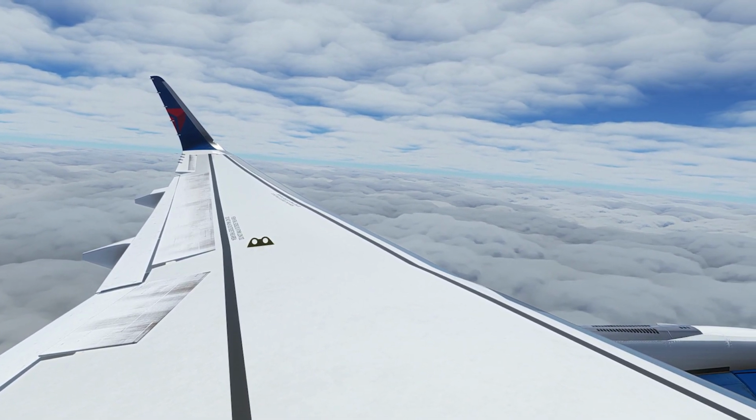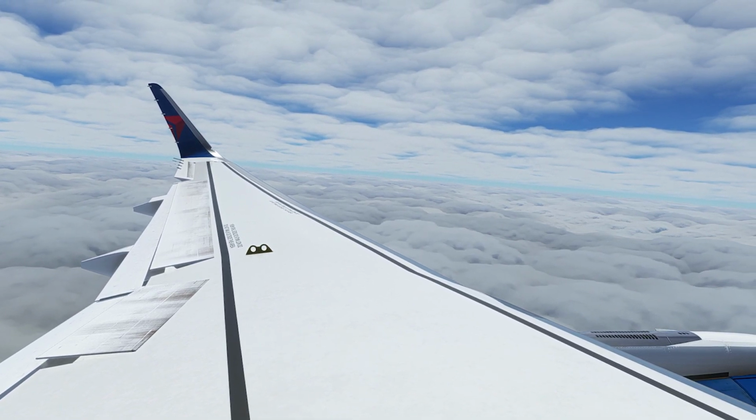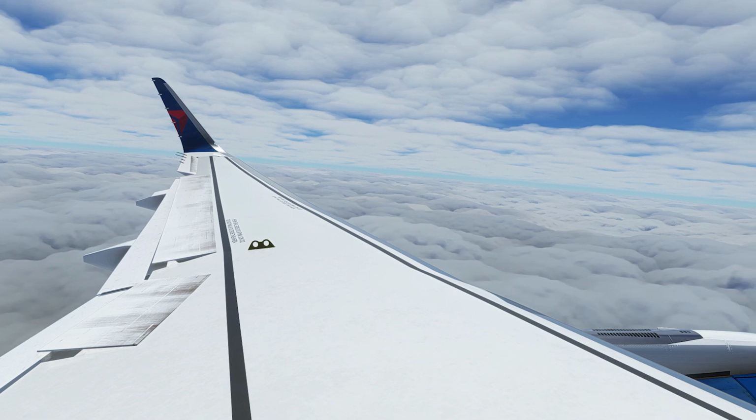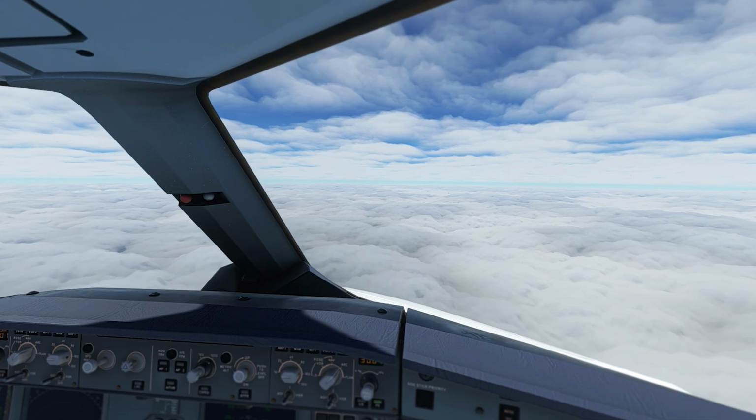We will soon reach an altitude where it's safe to use approved electronic devices, and a listing of these devices can be found in Sky Magazine in the seat pocket in front of you.